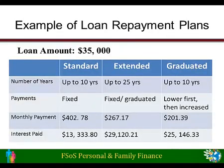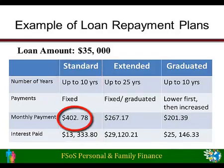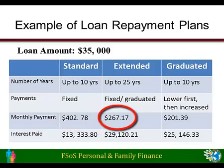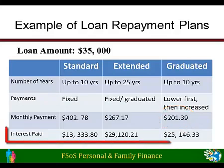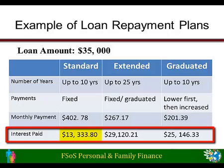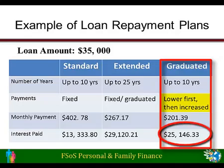This is what it would look like if you were repaying a $35,000 student loan using the standard, extended, or graduated repayment plans. As you can see, the standard plan has the highest monthly payment at about $402 per month, compared to $267 for the extended plan and $201 for the graduated plan. But then look at the amount of interest paid. You will be paying the least amount of interest, just over $13,000 for the standard plan, compared to over twice that much for the extended plan, and about twice as much for the graduated plan. Because the graduated plan has lower payments that gradually increase over 10 years, the total interest is less than the extended plan.